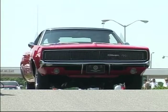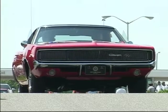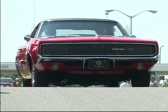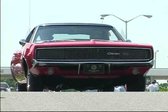This is a beautiful Hemi, a 1968 Dodge Charger in our Dream and Production Dodge category. This was a very, very significant car for Dodge, and they brought out the first Charger in 66 and a half, which was really a remake, a restyle of the 66 Coronet.